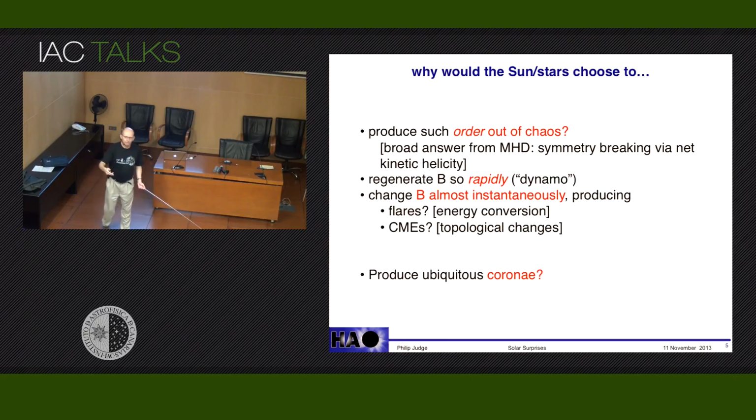Particles, conduction, you name it. And why is it obliged to make these topological changes? Well, as we saw earlier, topology is everything in MHD because you have the advection equation. If it's in a high Reynolds number case, it's a topological problem. And the business of changing the magnetic field comes down to changing the topology. So these are all kind of related.